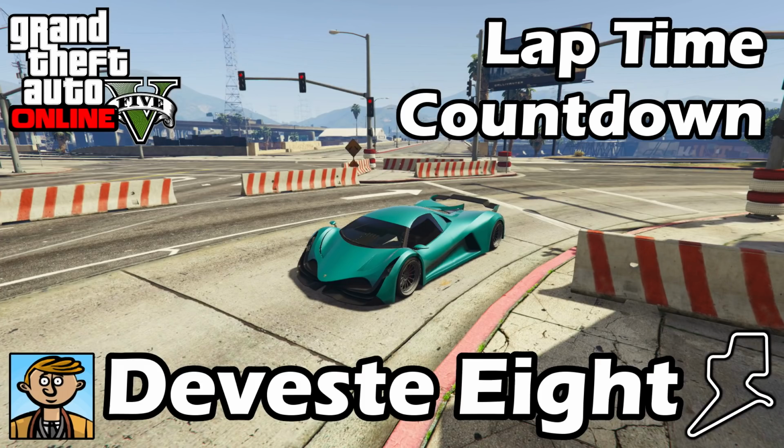And that is it. That is our final vehicle for this drip feed from the Arena War DLC. There's going to be no more vehicles to come. Having said that, I do still need to test and get a video out for the RC Bandito. That will be coming probably next week. And then we'll get onto some 2019 specific testing videos. So keep an eye out for that.